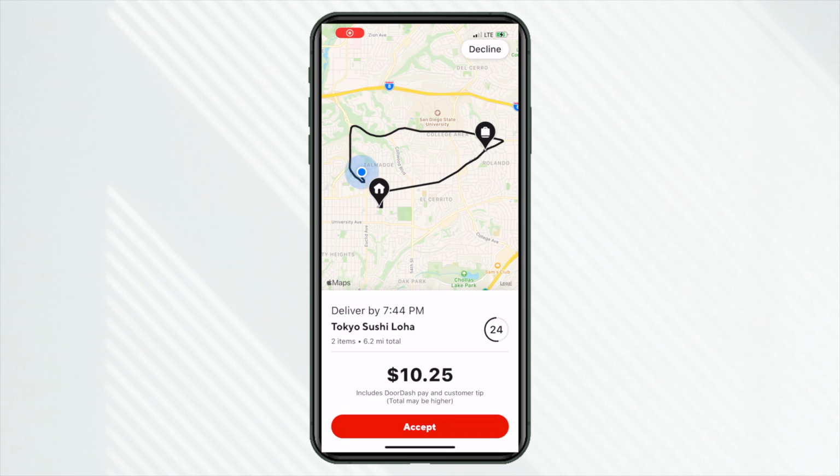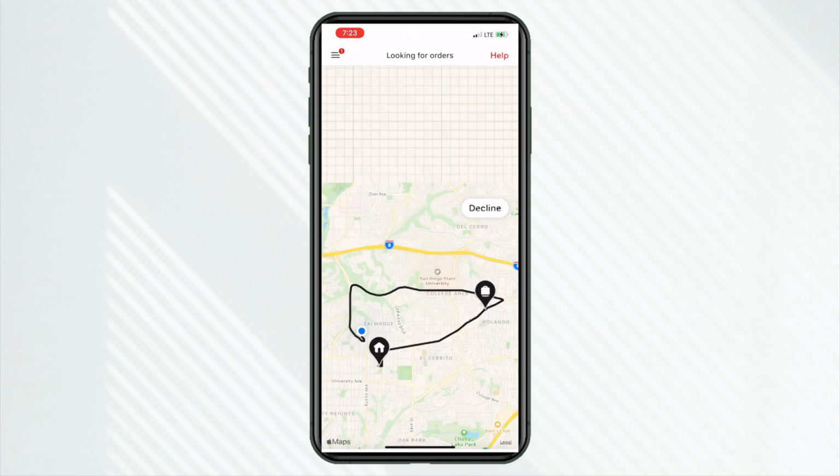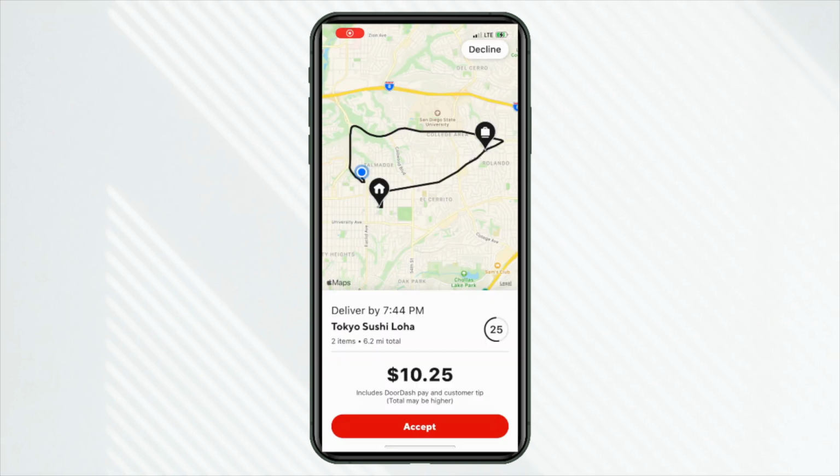Next order, Tokyo Sushi Loha, $10.25 for 6.2 miles. Now this is an interesting one. Look at that route. So my current location indicated by the blue dot on the Dasher app. Now the pickup, now again, I'm in the La Mesa marketplace, is pulling me even more east into the marketplace, and the pickup is indicated by that shopping bag. And then I'm basically making one big loop, and I'm looping back around westward to the customer's location.